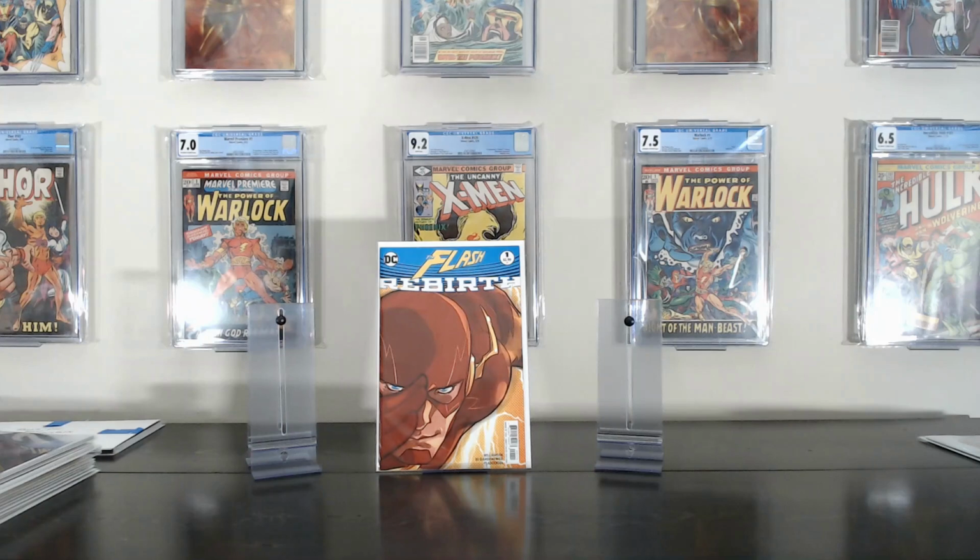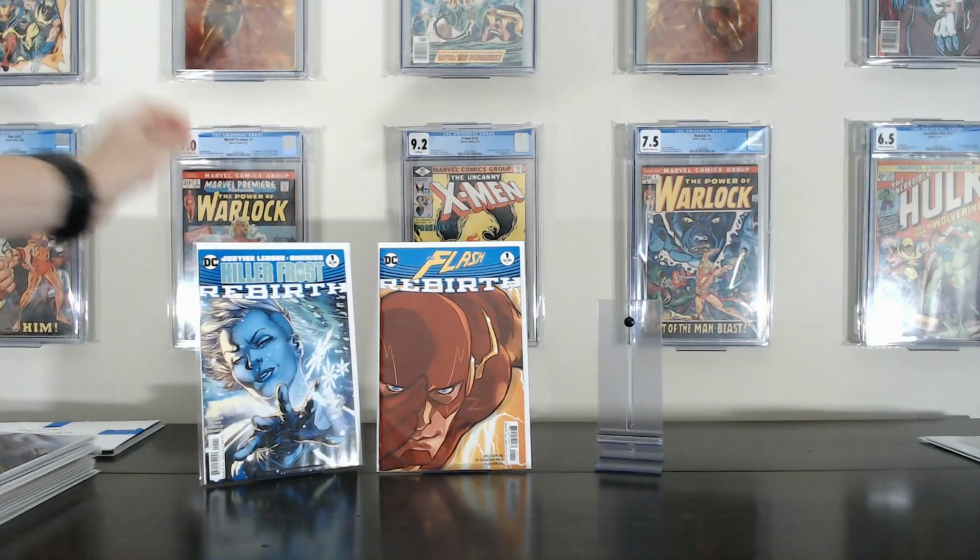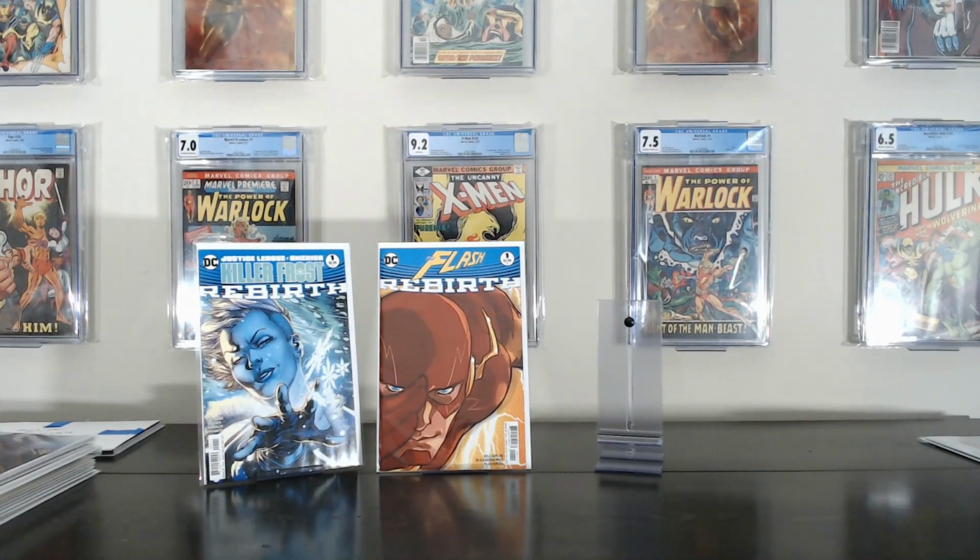Along with that, I received Killer Frost Rebirth #1, or Justice League of America Killer Frost Rebirth #1. I guess just as a little extra, which I also appreciate.